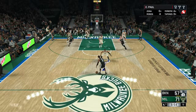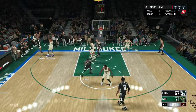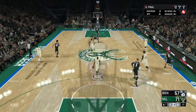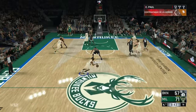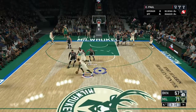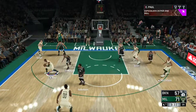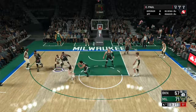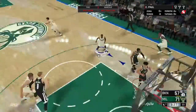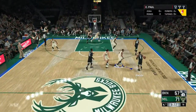Now here's Rondo. Johnson the screen. Outside for Batum. A three-pointer off the mark. Bucks leading by 14. Paul outside. Pass to Arthur. Back to Paul. 5 to shoot. Shoots a fader. Paul can't get that one to fall. Nets trail by 14.